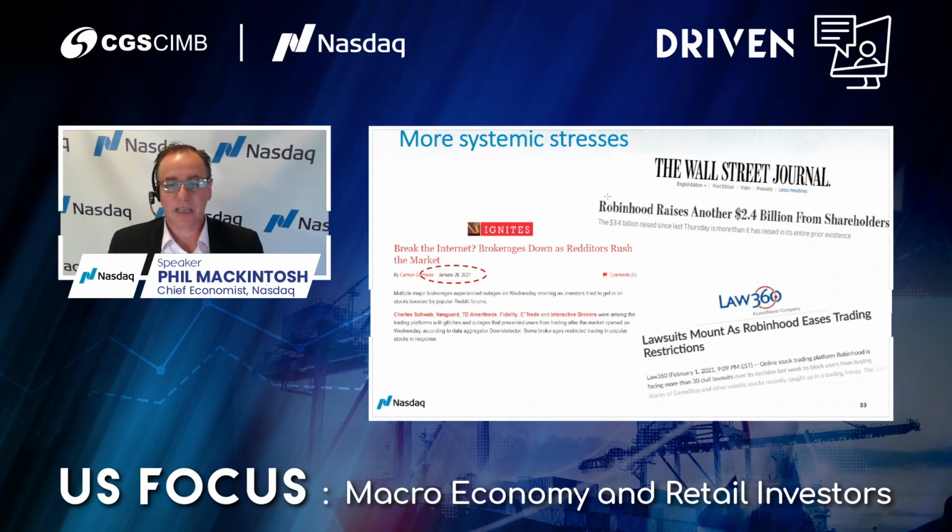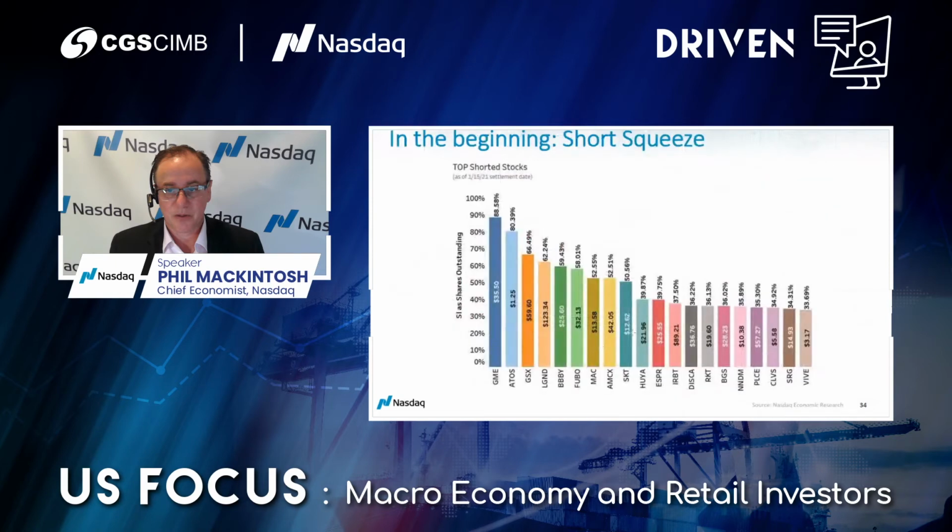Because of the amount of trading, it created settlement constraints. It created a huge amount of credit exposure at the clearers for some of the broker dealers. And so a lot of the systems, a lot of the brokers had to restrict some trading, which of course led to a few other social media comments about how they could do that.